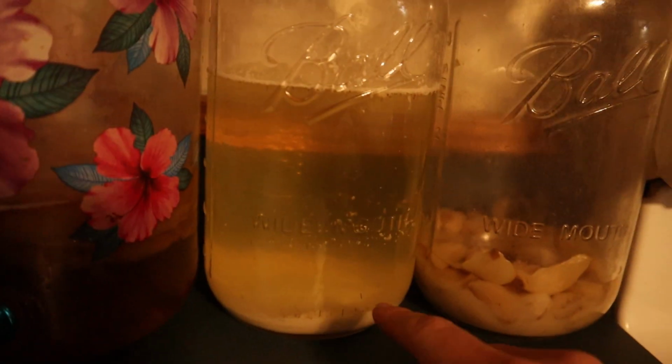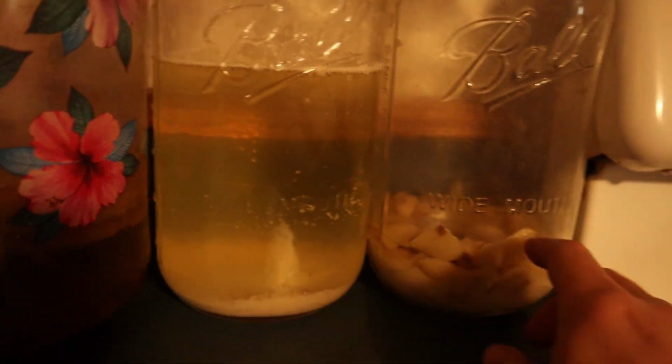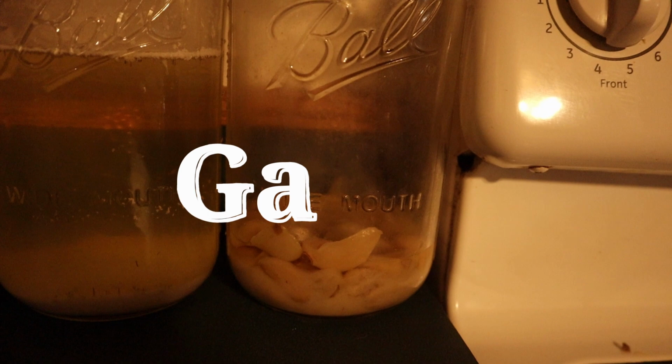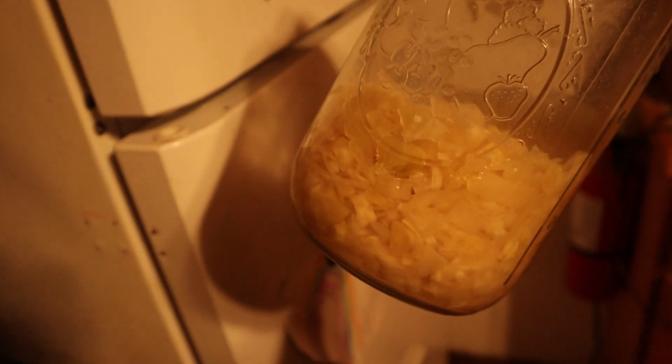This is our jar where we put pickles. So we ferment cucumbers, and we've been working our way through this jar of fermented garlic. Also, up here in the cupboard, we normally keep our sauerkraut, which is currently in the fridge, I think. So, one of the most famous ferments, fermented cabbage.